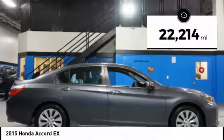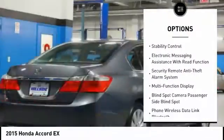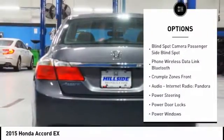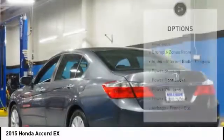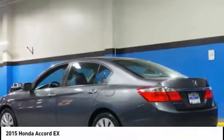Here are some of this vehicle's great options: power driver's seat, stability control, traction control, power steering, cruise control, AM/FM stereo radio, child safety locks, trip computer, power windows, audio, internet radio, Pandora.